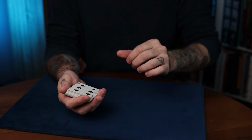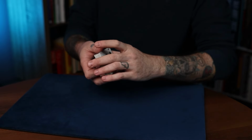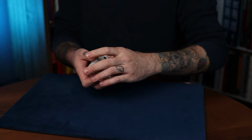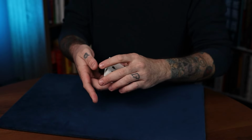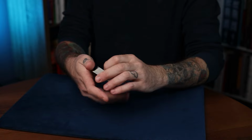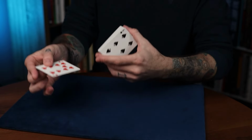The first person's card. And you say, what was your card? And you ask that as you do an overhand shuffle reverse, which is this. Okay, so you say every card in the deck has a call. For instance, what was your card? And you're asking the first person who picked the card what their card was, okay? So that's because the card that you reversed will be the second person's card, okay?